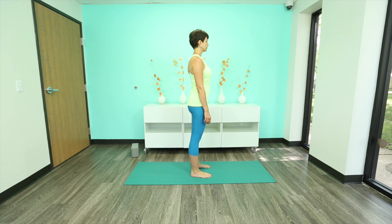And as you continue to breathe, notice how your spine responds to your breath. Notice the subtle movement that happens every time you inhale and every time you exhale. So try to ride that movement. Don't inhibit it in any way.